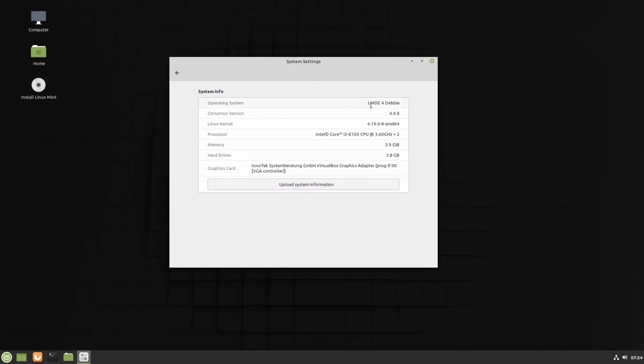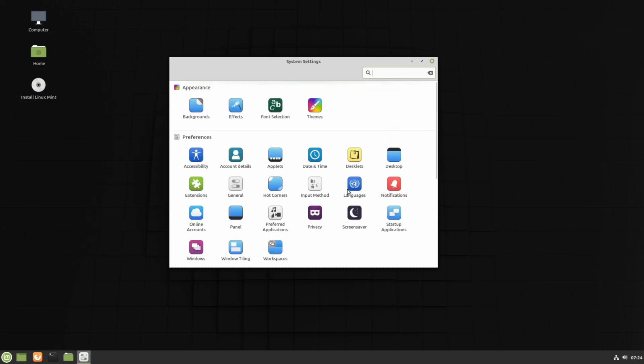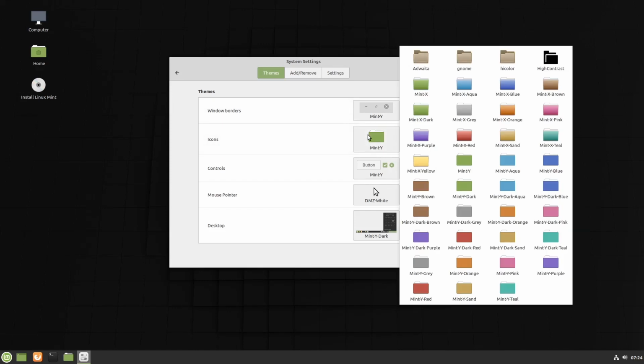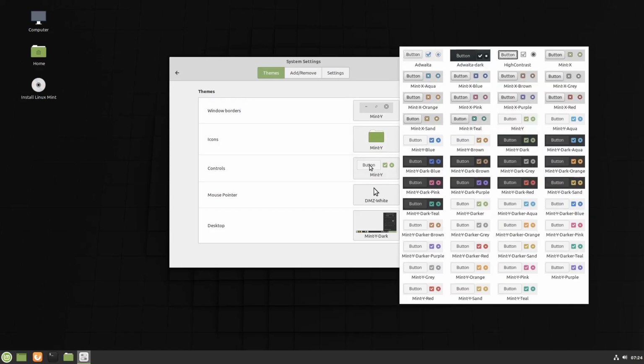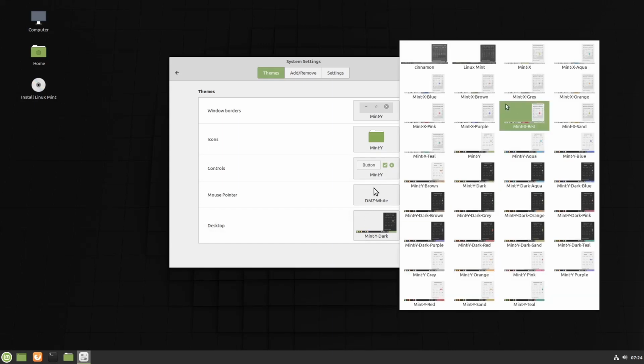there it is. Linux Mint Debian Edition 4, Cinnamon version 4.4.8, using Linux kernel 4.19. So there's that information, and it looks like everything is the same in here. Let's look at themes real quick. You got a couple there, a bunch of different color icons, a bunch of different color borders, a couple of cursors, and a bunch of different themes.